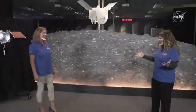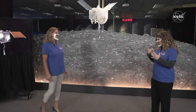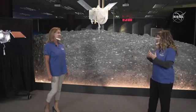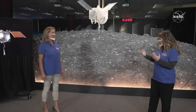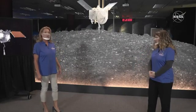So it seems with all these missions coming up, we're sort of in a golden age of asteroid exploration. But then there's this other aspect of the OSIRIS-REx mission, which is the sample return. And it turns out that we're also beginning this golden age of sample return, and not just to asteroids. You're absolutely right. And we're really excited about all of these samples because they're so precious and there's so much science we can do with them.